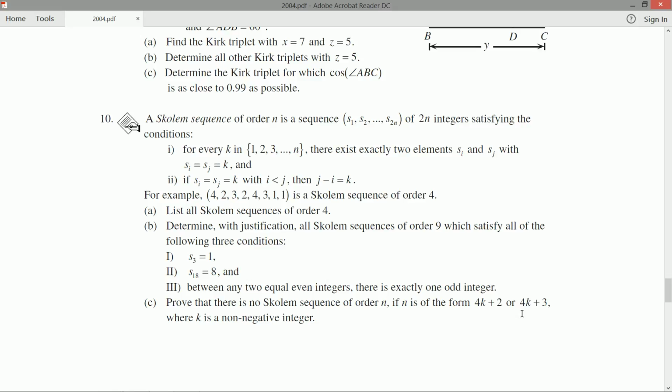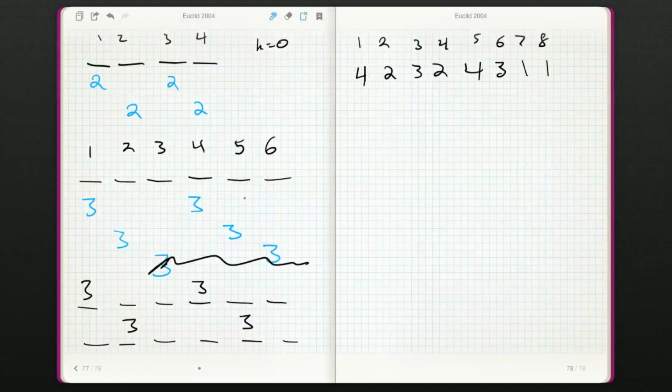Unless we use something with the indices. Well, I know the sum of the indices. Got to relate the indices in some way to the actual k that they've got. That's got to be the issue. Okay, so might as well try and write at least some of this up.